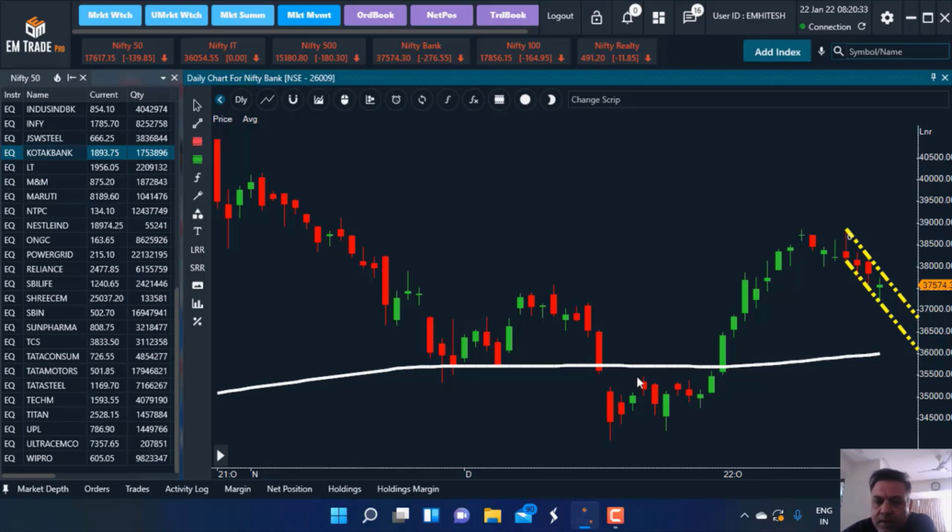So going forward next week, we maintain a negative bias on the Nifty with reversal at the 20-day moving average. For Bank Nifty, give the heavyweights one more day on Monday to see whether they are holding their support levels on the respective 200-day averages. If it breaks on Monday, possibly we will see deeper cuts also on Bank Nifty.